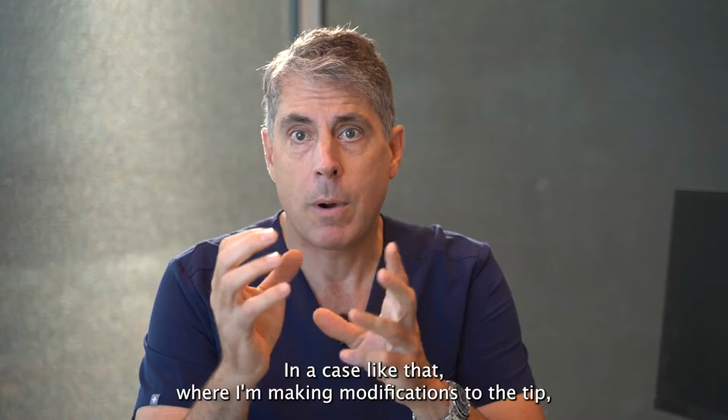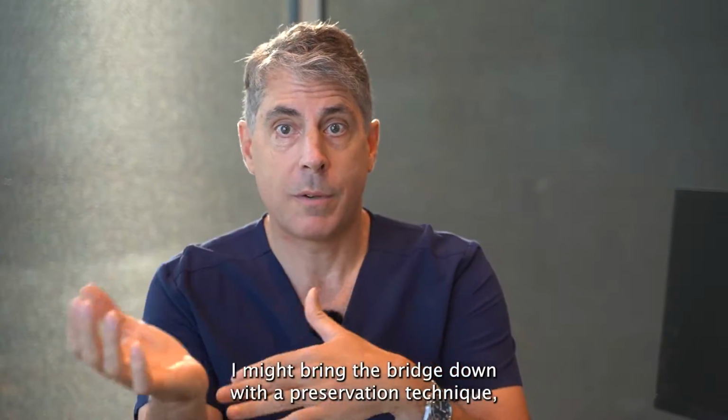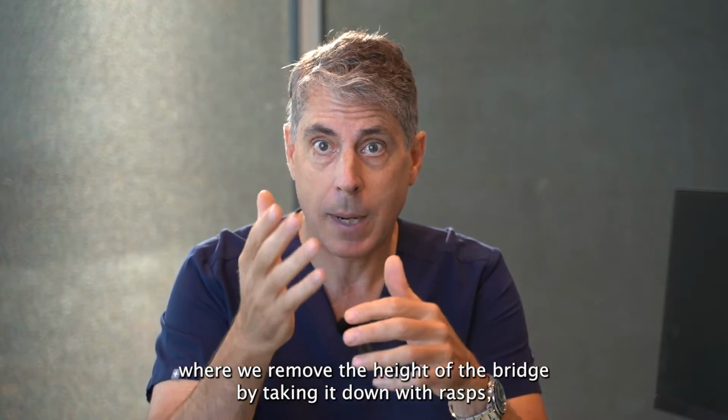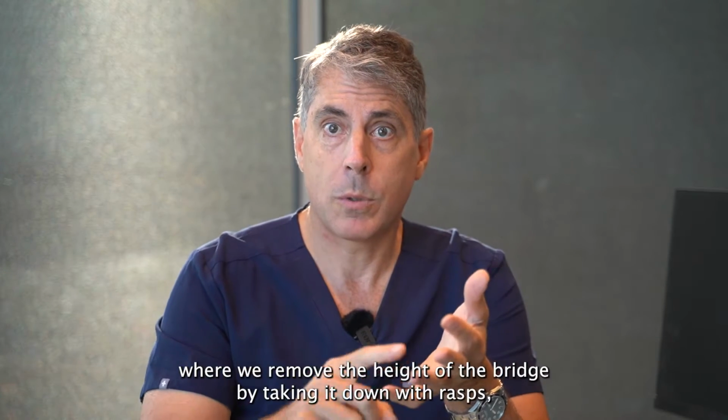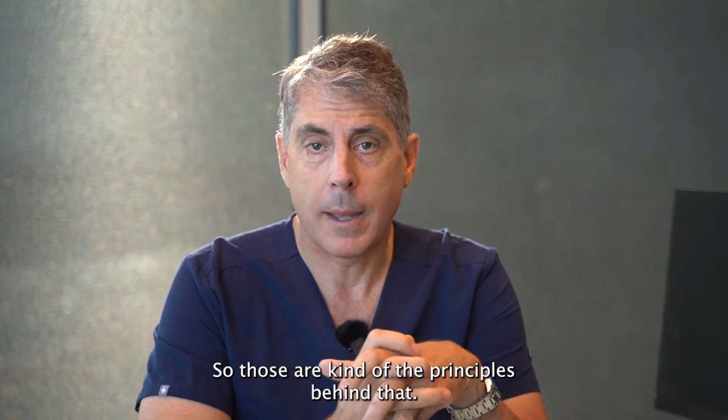In a case like that where I'm making modifications to the tip, I might bring the bridge down with a preservation technique, or I might take the bridge down with a more traditional technique where we remove the height of the bridge by taking it down with rasps or chisels or saws. So those are kind of the principles behind that.